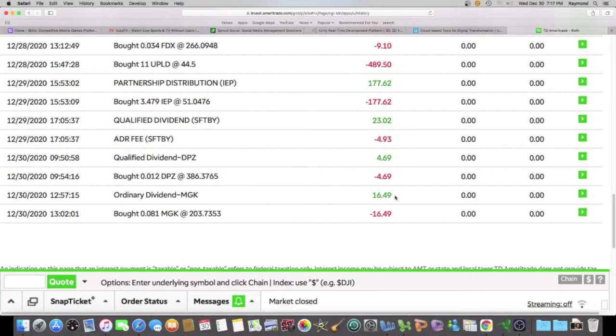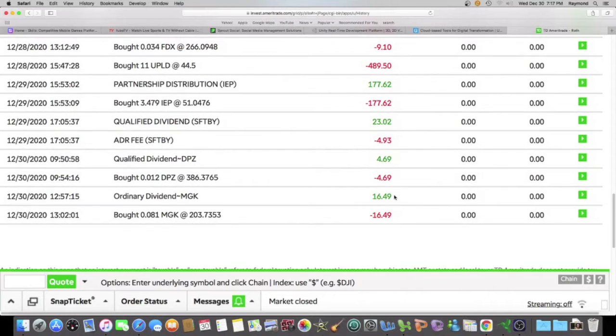Only time you would not get the dividend is if they suspend the dividend. They could decrease the dividend, so you still get a dividend, but not as much money. And a lot of times, if the company is doing well, they will actually increase the dividend, so you get more money every quarter. And I do want to point out something, which is a fee. And this is called an ADR fee, and this fee is coming from SoftBank. And as you can see, the line above, SoftBank paid me a dividend.